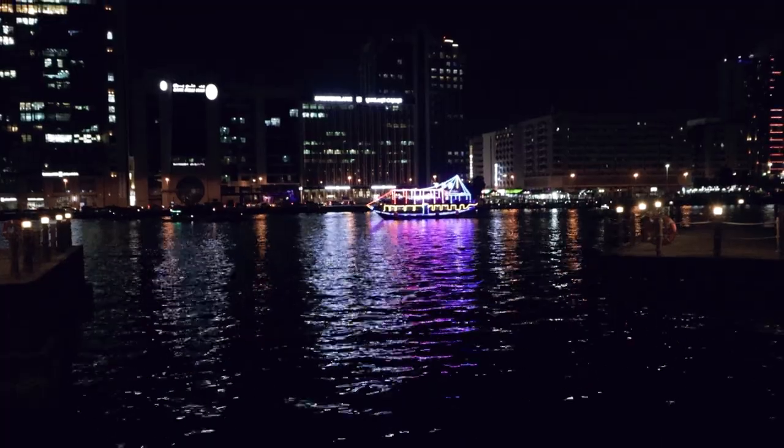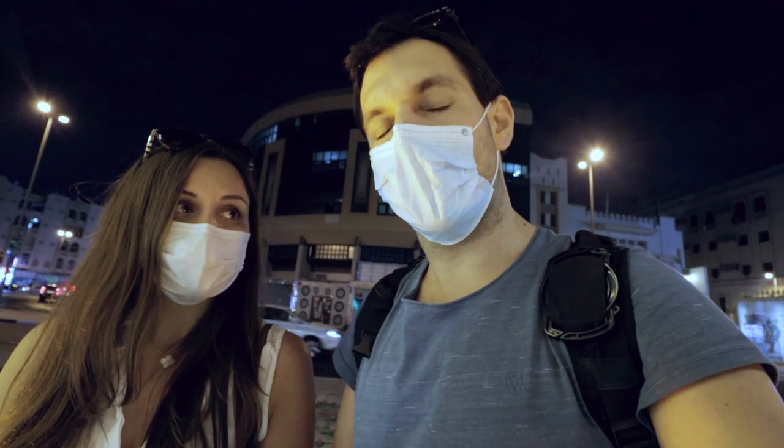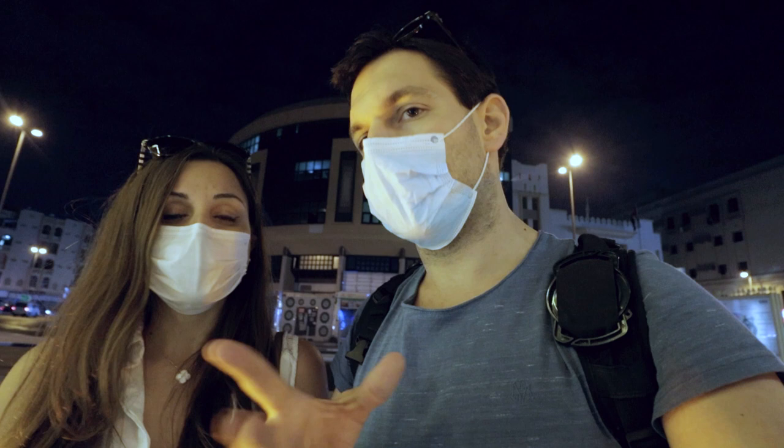We are going to finish up here in Old Town. It's really beautiful, really different side of Dubai, and we're going to continue showing you more of Dubai, but we're going to head in for tonight.